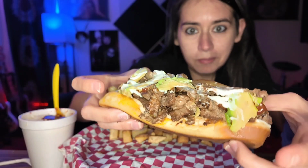So from the looks of it, the Monterrey hot dog has got some of this steak in there, avocado, onions, got some mayo in there too. Man, I'm so starving. All right, guys, we're going in for the first bite. Here goes nothing.